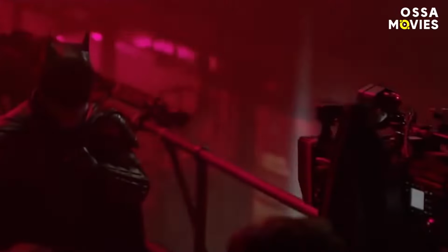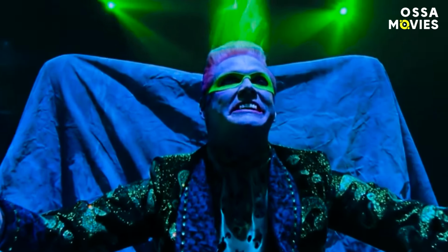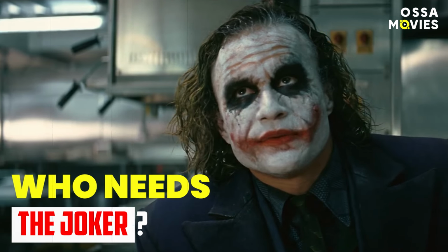If this proves to be true, it'll be a drastic reinvention that'll suit the character for a more modern audience. Judging by what we've seen so far, he looks set to be one of the more terrifying adversaries that Batman has ever faced. Who needs the Joker when the Riddler is at his best, right?